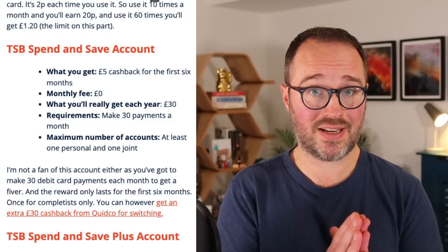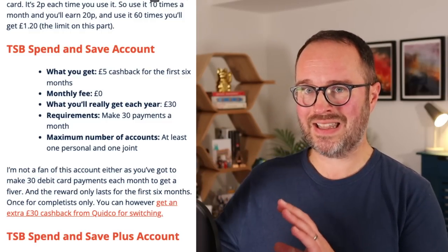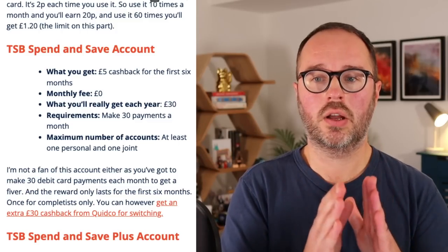First of all, the Spend and Save account. This one will earn you £5 cash back every single month for the first 6 months. After that, nada, nothing, zilch, okay? No fee though, so it's free. So potentially, if you do this, you'll earn 30 quid. Okay, which I think might not be too bad. And there are occasionally switching deals or cashback deals from Quidco and TopCashback to earn money to open it up.